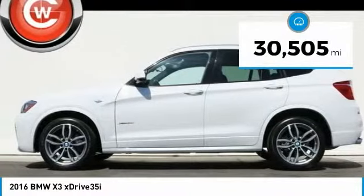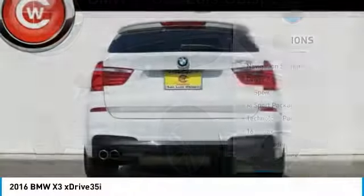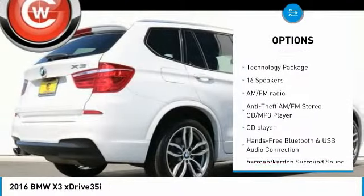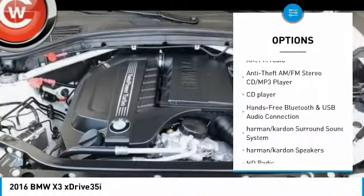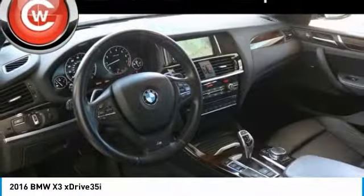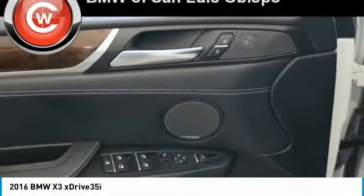This vehicle has less than 35,000 miles. Here are some of this vehicle's great options: power lift gate, navigation system, power passenger seat, traction control, dual airbags, air conditioning, leather-wrapped steering wheel, power steering, four-wheel disc brakes, universal garage door opener.